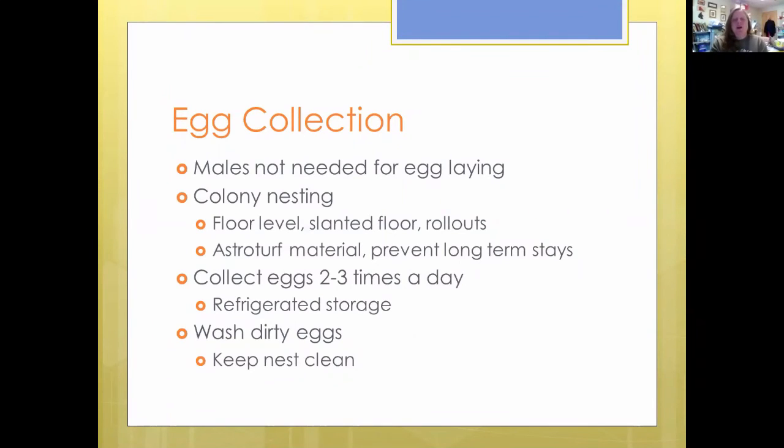For egg collection, number one thing, it's not going to be very unlike your poultry operation. You don't need a male duck for a duck hen to lay eggs. And I like to see colony nests, something that's about a foot deep and maybe 2 or 3 feet long with a little lip on the edge so that the ducks can go in there and lay in groups. You can have a slanted floor and that'll roll those eggs away from them. Having a little astroturf material inside those nest boxes means that the ducks don't decide to just stay in there.